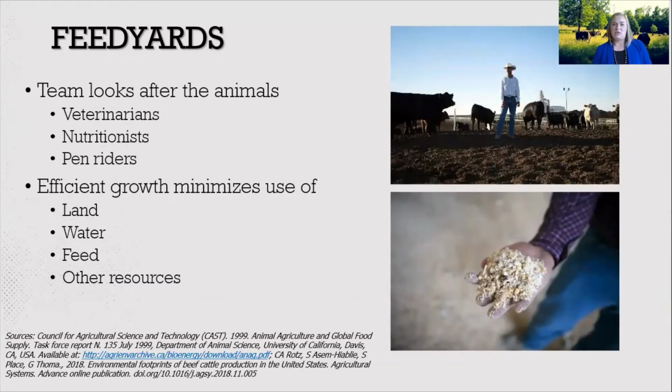So as I mentioned, there's really a team at the feed yard who's looking after the animals. Folks like veterinarians, nutritionists, pen riders. So you saw the overhead shot of the feed yard. That would be more typical of what you would see at a larger feed yard out in the western part of the country. So pen riders are folks who ride on horseback through the pens and just monitor the cattle, make sure they're all healthy, make sure they're up and eating and drinking, and just exhibiting normal behavior.